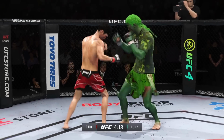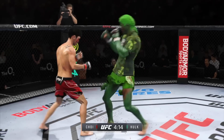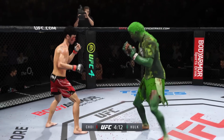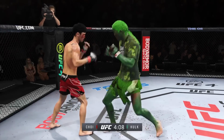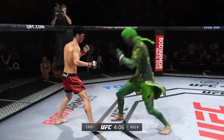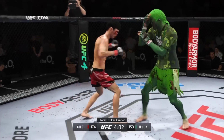Switching stances here. Straight punch lands. Oh, tagged him with that right hand. What a strike that was. What a strike that he is landing over and over again. His opponent will need to make some adjustments.